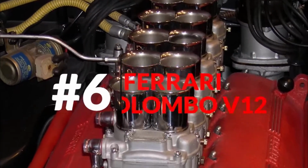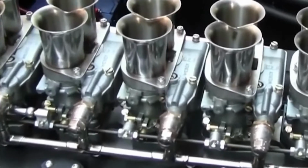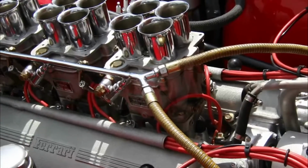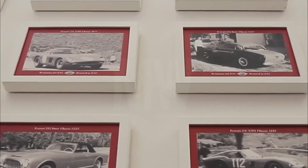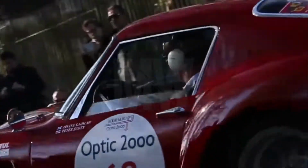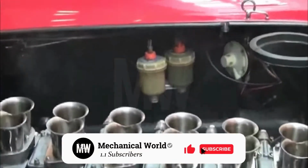Number 6. Ferrari Colombo V12. The Colombo V12 engine has built the name Ferrari. In 1962, the most famous of Colombo's V12 debuted, known as the Tipo 168-62 V12, and would power just about any Ferrari 250 road and race car made throughout the 50s and 60s, including the coveted 250 GTO. It produced up to 296 horsepower and accelerated to 60 miles per hour in 4.5 seconds, reaching a top speed of 174 miles per hour.